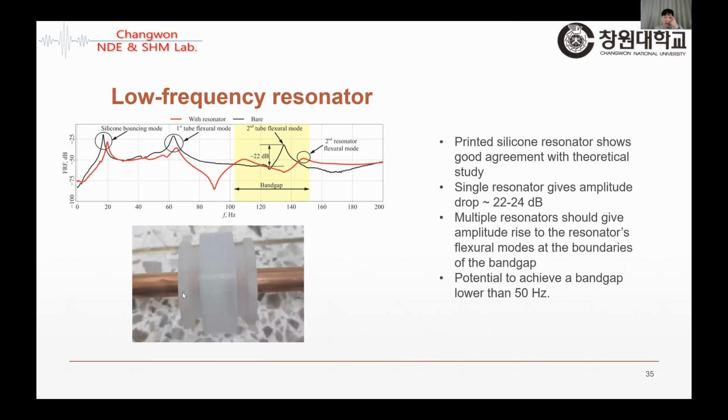So we print it out because the shape is complicated, so we use a silicone 3D printer. We print out these structures, attach them to the small tube, and generate a wave. Here the black line is the bare pipe tube and the red line is with the resonators. You can see the peak frequency of the bare tube and of the tube with resonators.